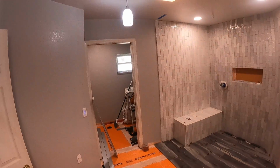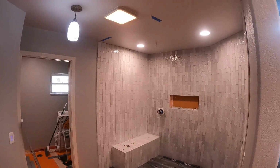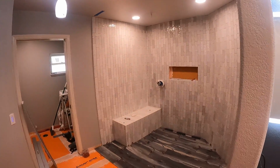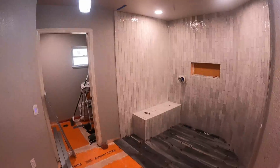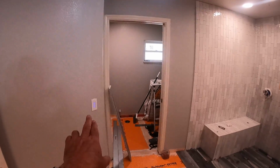You can see we've got a little hanging pendant light fixture over here. We've got separate lights in the shower, and recessed lights all over the place. And let's see if there's anything else here. We've got a pretty interesting shower fan over here. This has got a fancy control.